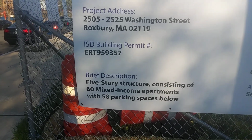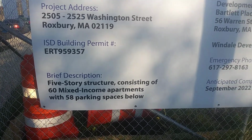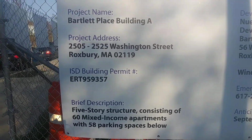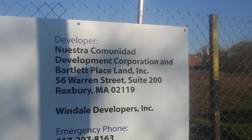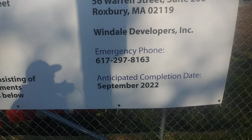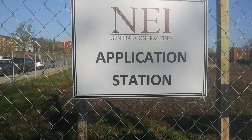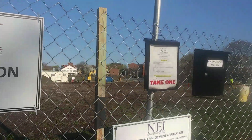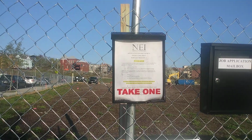It's going to be a 5-story structure. It's going to be mixed income. They always say mixed income, but I don't know what they mean by mixed income. We've got to find out. You get the ISD permit number there as well. What's their terminology of mixed income? I heard, I don't know how true it is, that they gradually change it over the years. I could be wrong. I don't know all the facts behind it, but I have to keep on top of that kind of stuff.